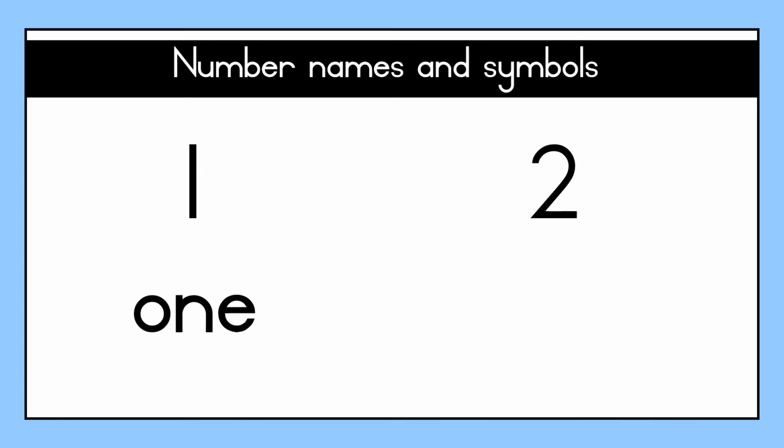The next one is number 2. Can you still remember how to make the number name 2? 2. Say it with me. 2. Pause the video and make the number symbol 2 and the number name 2 with your clay.